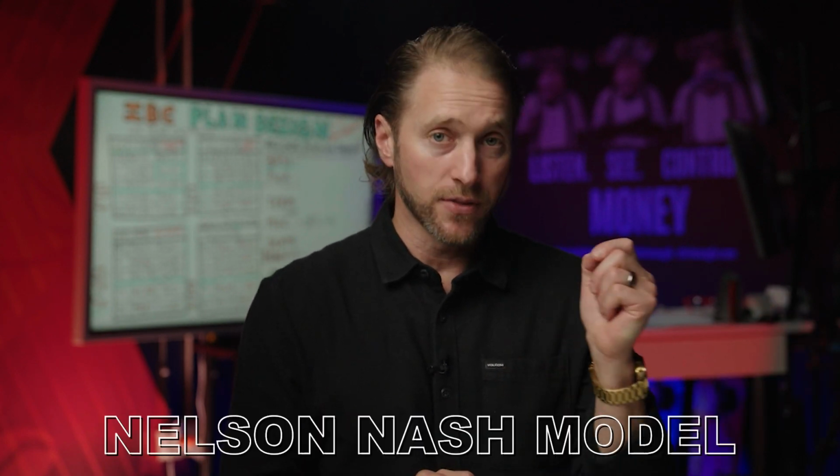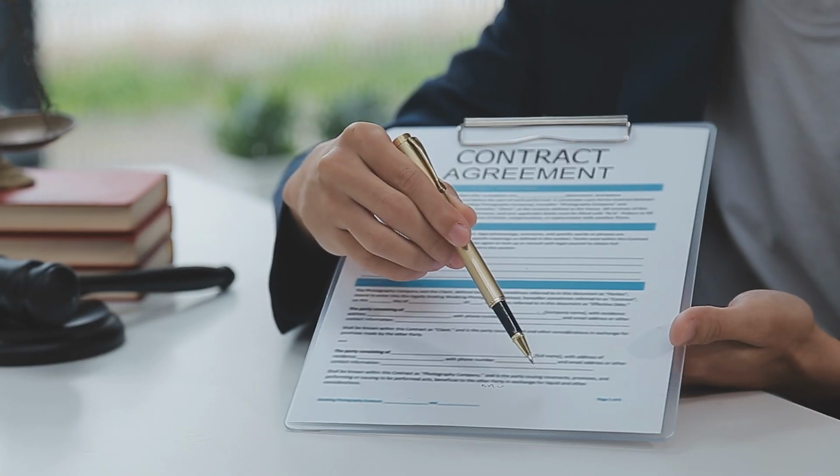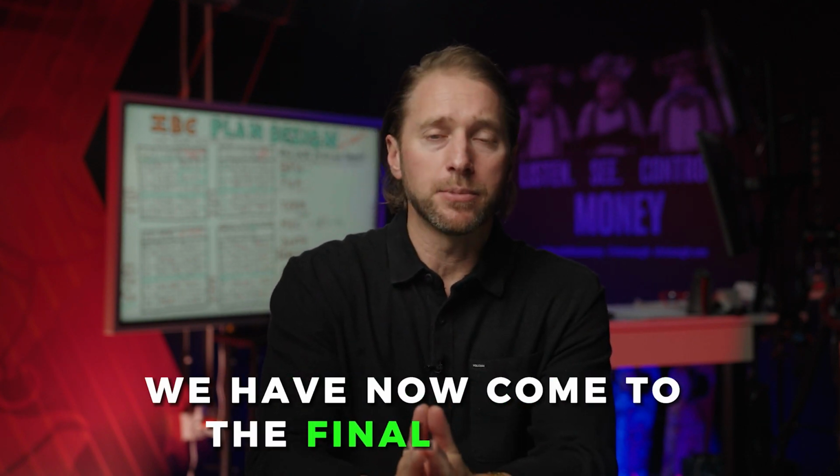Now, I know Nelson Nash, as we started in this series with the Nelson-Nash model, we talked about the 60-40. Now, that model worked really well, and it still does, even by today's standards. He came up with that back in the late 90s, so you can see it's held the test of time. But we have elaborated on that. We've gone deeper into the designs, and we've been able to make them more efficient for some of your problem solves. Okay, so with that being said, we have now come to the final episode.